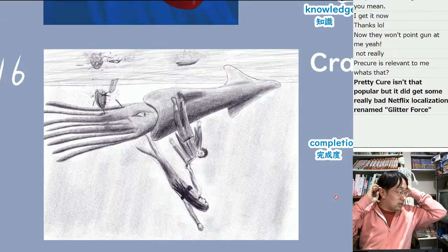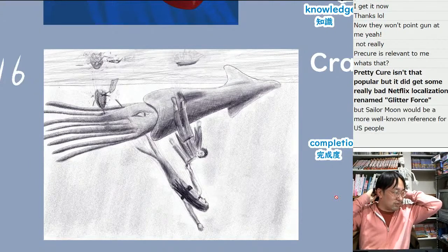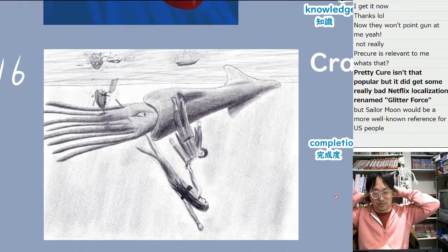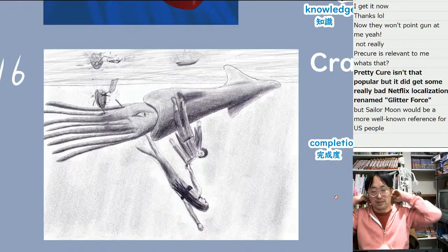Pretty Cure isn't that popular, but it did get a national version renamed Glitter Force. Yeah, I understand Sailor Moon would be a well-known reference, but Sailor Moon and Pretty Cure are pretty different, according to me.